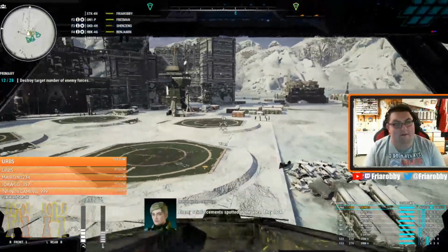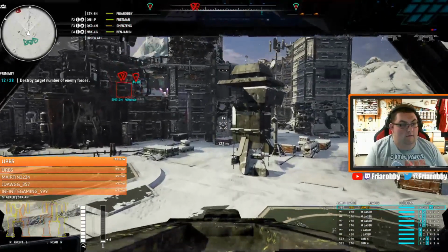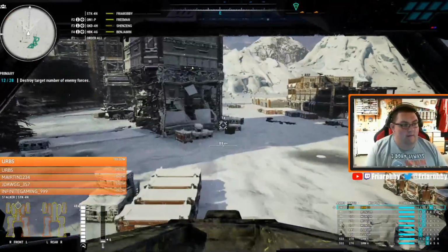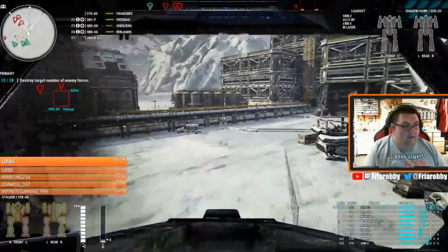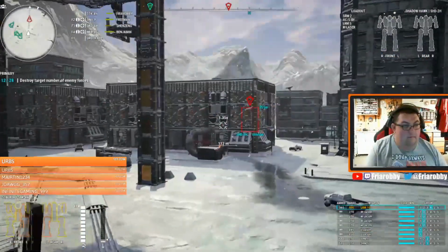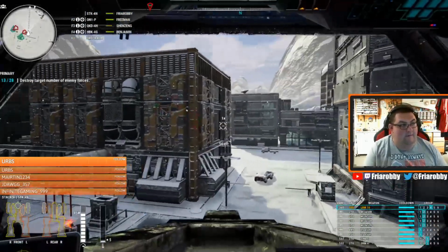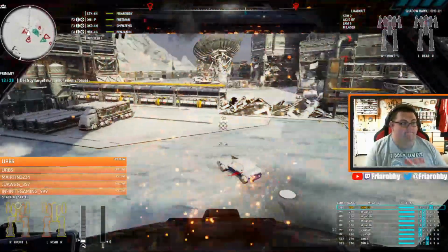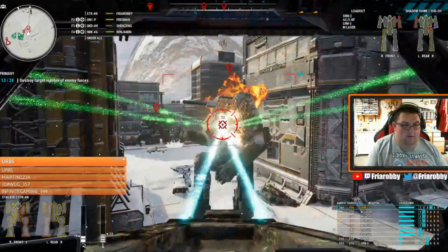Now, I really haven't gotten to a big fight yet, but it seems like this thing is managing heat pretty well. Take the Shadowhawk out first. At least from what I can tell, it seems like it's managing heat pretty well. I think just a building just fell over for some reason. Oh, look at that Shadowhawk right here.